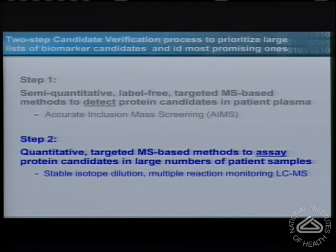The next step in this process is development of targeted MS-based assays to measure these things in large numbers of patient samples. And here we're going to use something called stable isotope dilution, multiple reaction monitoring, or selective reaction monitoring, LCMS. That's a big mouthful. But it really is technology that we didn't invent, but co-opted from the clinical chemistry community that had been using this probably for 30 years or longer for the analysis of small molecules. We're just using that same general approach now to measure proteins quantitatively, based on peptides derived from those proteins in complex biological samples.